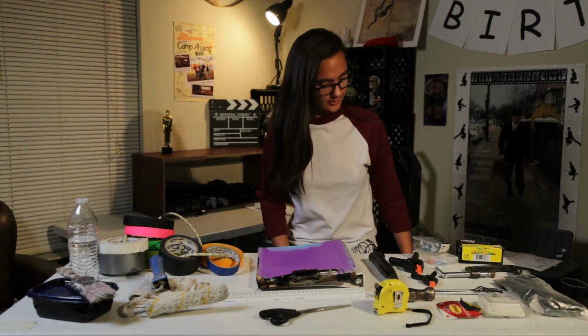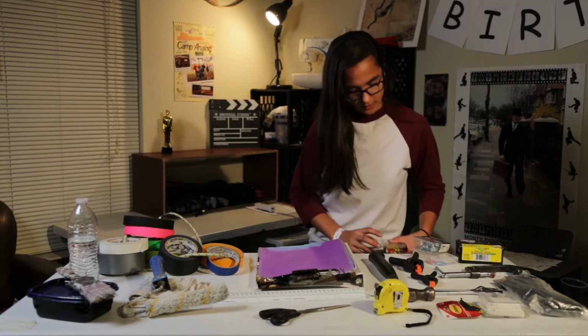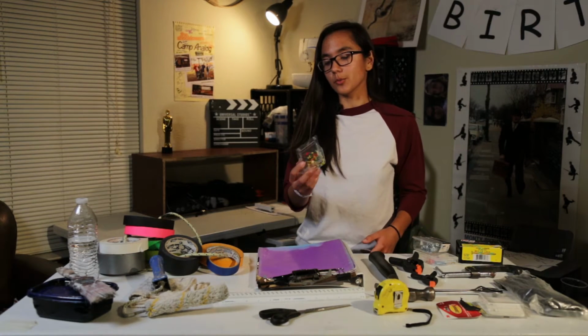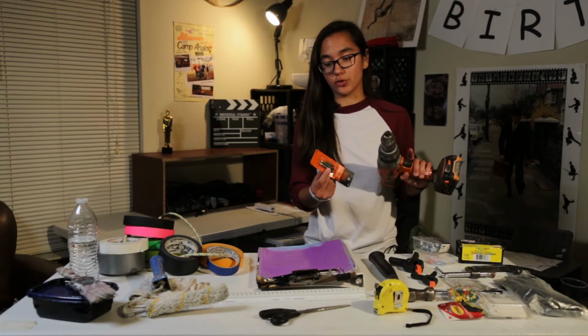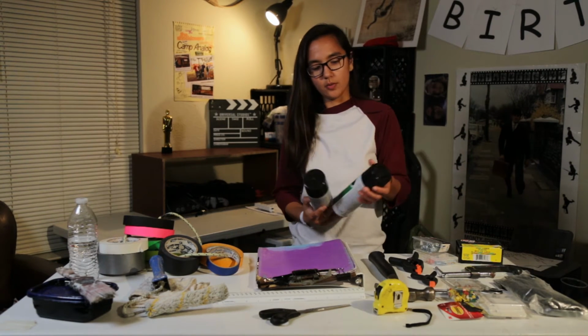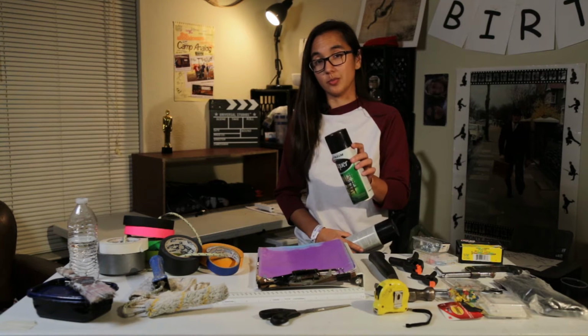And if you thought that was everything, you would be very wrong. There's some other things that I keep with me too, such as thumbtacks, which is also good for hanging stuff up along with the command strips. I also carry a drill and some extra bits with me. I always keep different colors of spray paint, pretty much primary colors, so this is black, but I also keep red, blue, and green in my car.